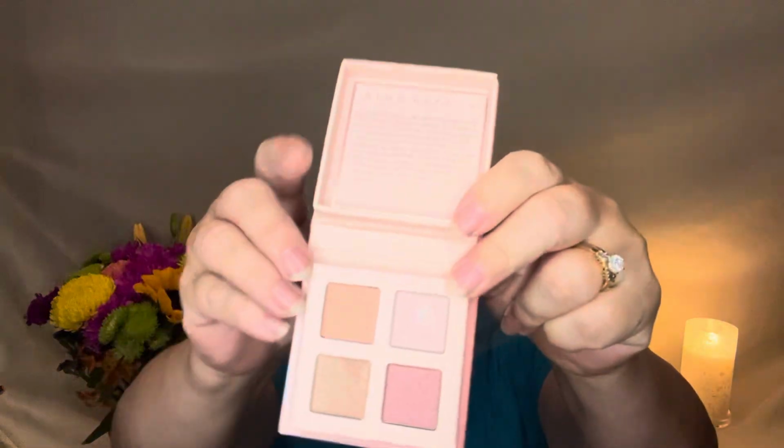Okay. So the next item, I have not seen this product around in a while. It is by Ather Beauty, and it is a quad, an eyeshadow quad. And I've always liked this brand. I don't know why we didn't see as much of it for a while. I don't know what may have happened there with it. So I think I will use these colors. There was a little protector. There is no mirror in here.